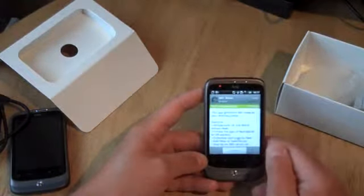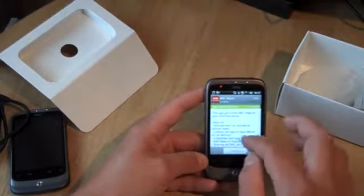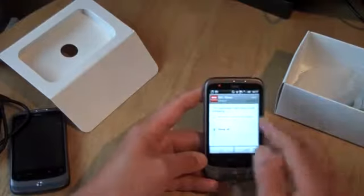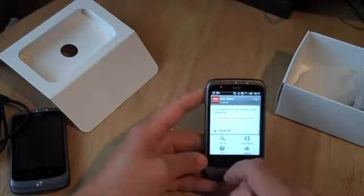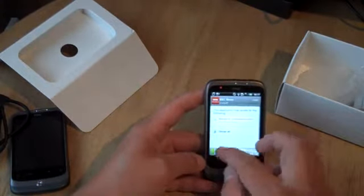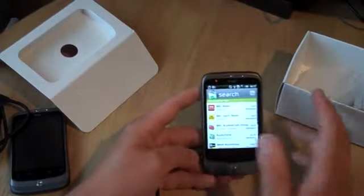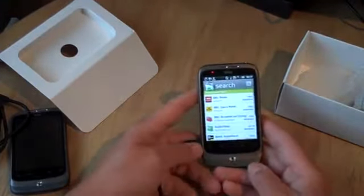produces the results. You click on the app you want, it tells you a bit more about it, slide down, there's a nice picture, and you go, right, I want to install that, it's free. Do you agree to it having network access, which is pretty obvious, you need that, say yes. You can see the screen is slightly lower resolution, but it's still very usable indeed.